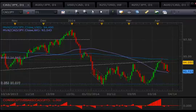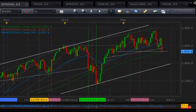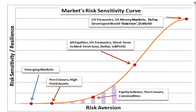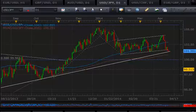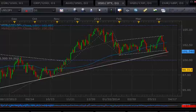Now, if we have a break in risk trends, we start to see the equity indexes clear these more substantial levels, we move up in terms of the risk severity curve, then I will start looking at these other yen crosses with far greater interest. Now, these are going to be the next step up in the sensitivity to risk trends and very prominent links to that kind of theme.